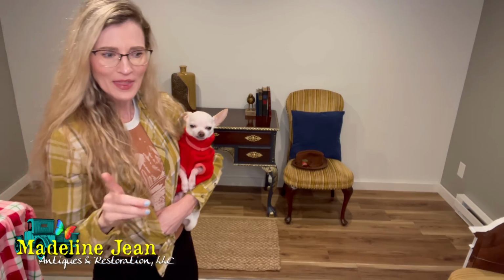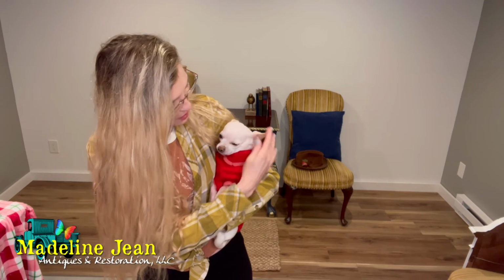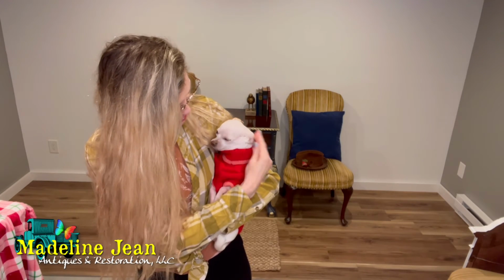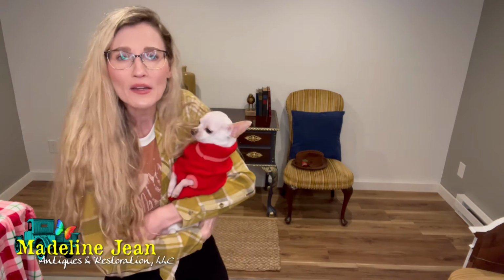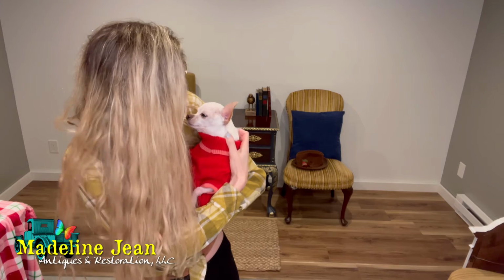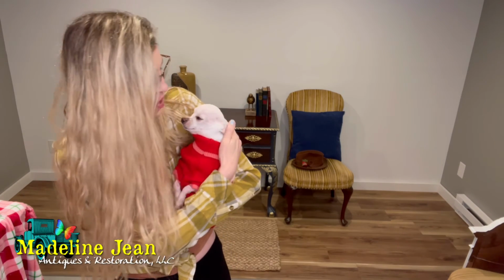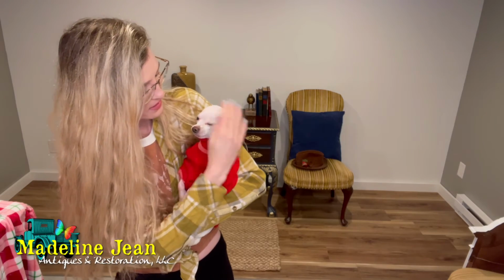Did I get that all in there? I think I did. This is Biscuit. We have 2 Chihuahuas here, and this is our older Chihuahua. He's gonna be 9 in March. He's so cold down here. I'm gonna get him back upstairs. He's got a sweater on. He's only 5 pounds, and he's the sweetest little boy imaginable. We rescued him out of Texas many years ago, and I gotta tell you, this dog knows how to pose.